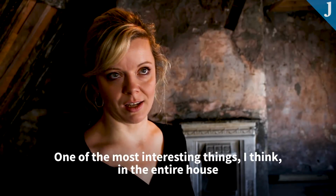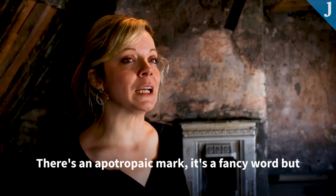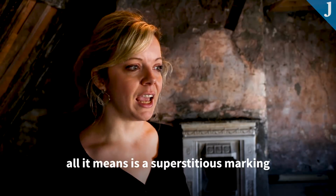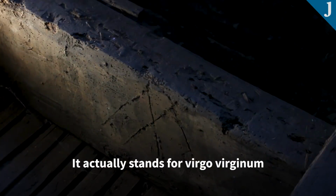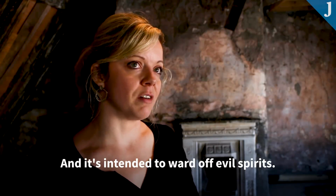One of the most interesting things, I think, in the entire house is on the second floor. There's an apotropaic mark, it's called. It's a fancy word. All it means is superstitious marking. And it looks like an upside-down W. It actually stands for Virgo virginum, and it was put on by builders in the 17th century, and it's intended to ward off evil spirits.